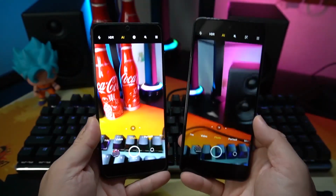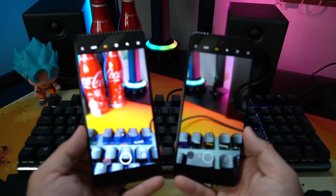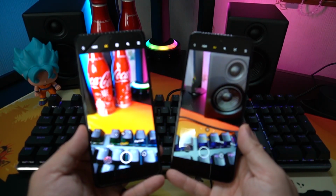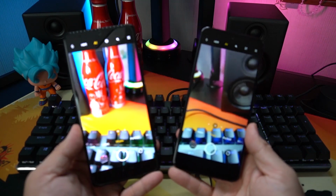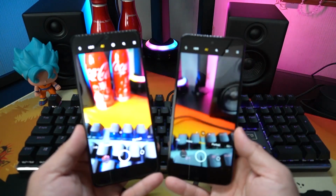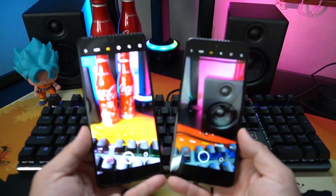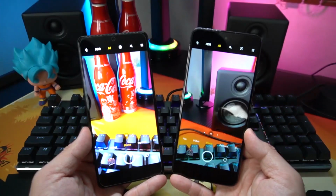Now I can say that both cameras have taken great shots, both outdoors and indoors. There's nothing much I can say in terms of comparison. Now, if you're asking me whether the cameras take good videos, both are stable and can take really nice stable videos at 1080p.